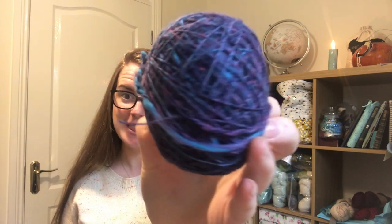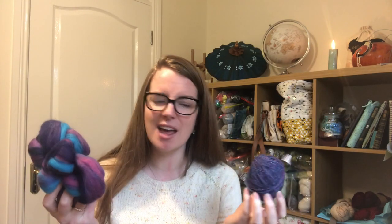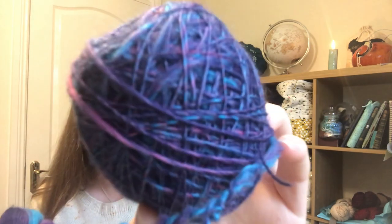Super nice commercially prepared top, and I sat there for 2 hours and I spun this single, and then I whipped it off on a niddy noddy. So I was going to ply it back on itself, and then I was like, no, I'm gonna spin the other one and ply them together, and it came up so pretty. So they're marling already, because the colors are kind of all strung along together.